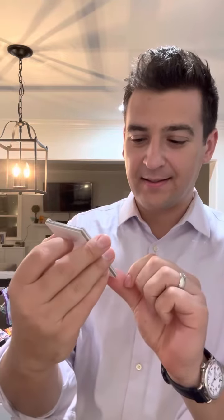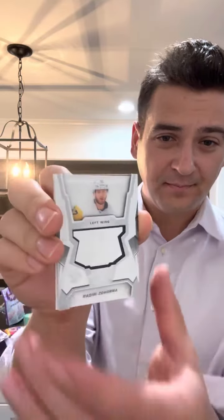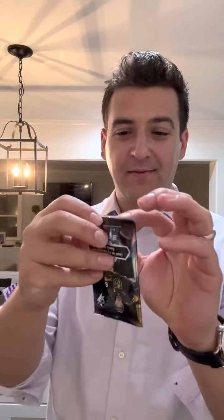And our first two, this looks like a technology kind of die-cutty card. Let's see it, and it is. Radim Zohorna out of 75. Finite rookies. I'll pull this and show you. How about that, huh? And SPX with the acetate. Man, an all Pennsylvania box so far. Two Flyers and a Penguin.